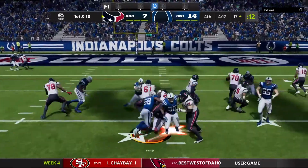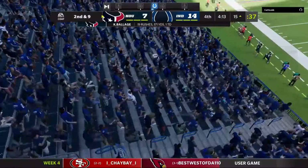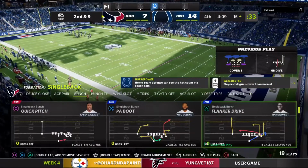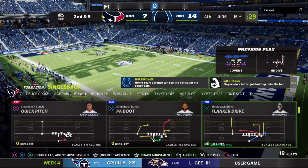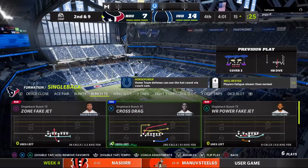Running game working, they'll stick with it on first down. And he'll take this one down near the 15. Credit him with a 1-yard gain there to make it 2nd and 9. Ladies and gentlemen, that is a force of nature in the defensive tackle position. Yes, he's as big as they come, but still plenty agile. He's able to make a nice play there to swallow up the ball carrier.